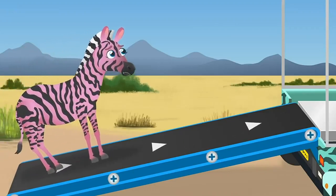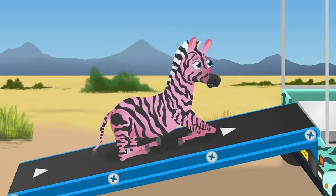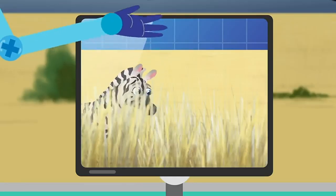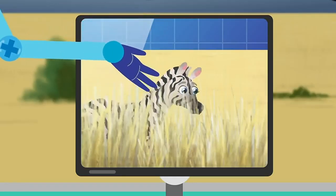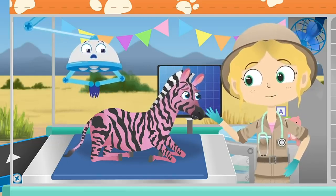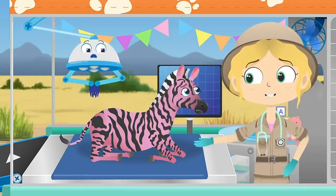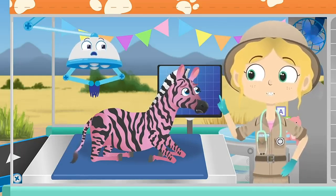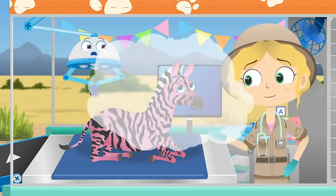Zebras have a striped pattern on their bodies to help them camouflage in the grasslands. Camouflage is when an animal blends in with its background so it can't be seen easily. Hello, Zane. I don't think you would be able to camouflage very well today. You are black and pink. What happened?